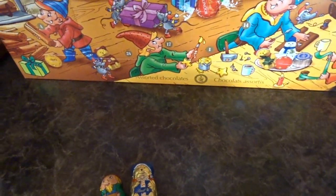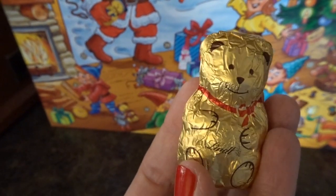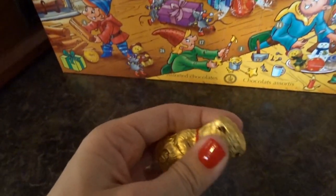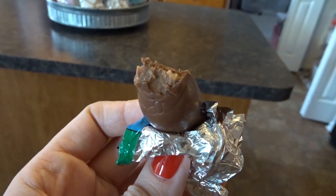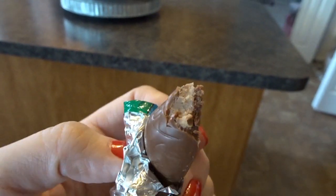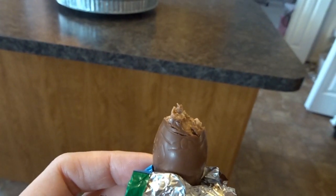Oops, there he goes as I break him. Look at that guy. Oh, is he cute? I didn't know he was going to be so big and adorable. No, I don't want to eat him. Okay, I'll save him and instead I will eat the elf guy. It's really soft inside. It's not hollow or exactly solid milk chocolate, but it's filled with something a little bit crunchy. I'm not sure what, but it's really good. Oh, I bit off his head.